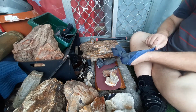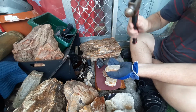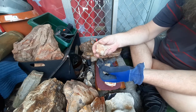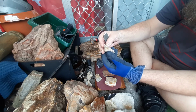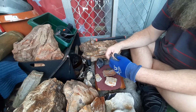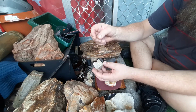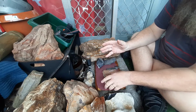I tend to put a cut glove on because you tend to cut your hands. It fractures up into those nice, beautiful fracture pieces. That just gave me all these sharp edges. A couple of hits with a ball peen hammer and away you go. I use the ball mainly because it focuses the energy onto the thing and fractures it up. I really have embraced it.